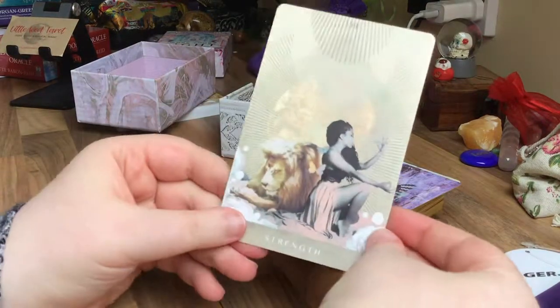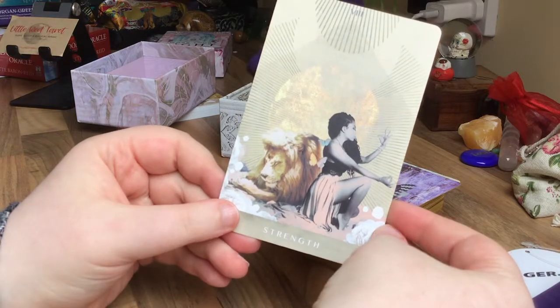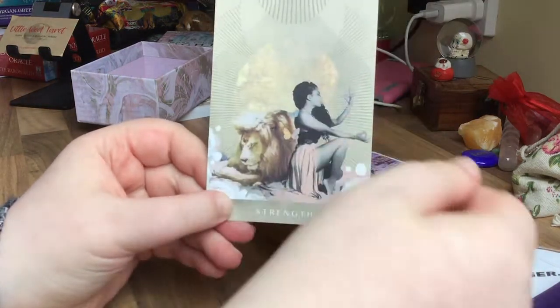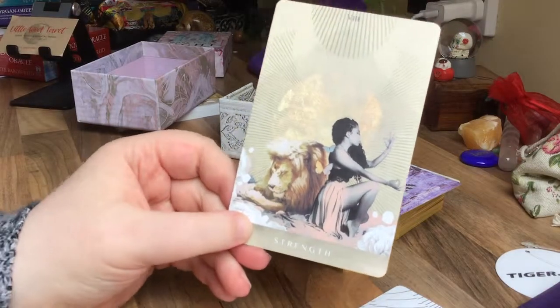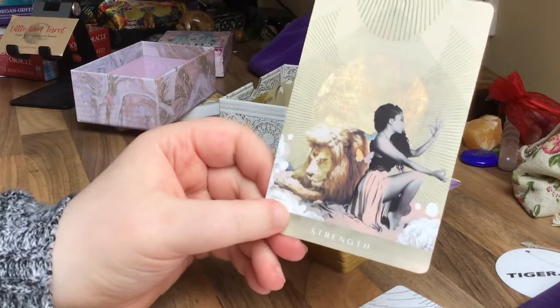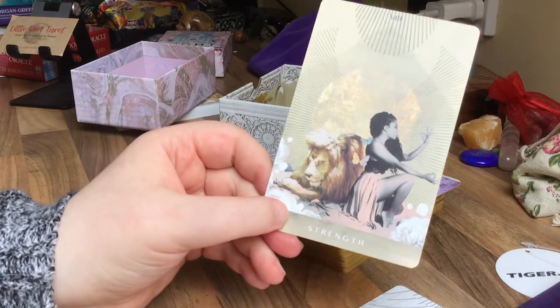Oh, the strength card, my goodness. I like it. I love how there's this African lady here as well, and she's doing this kind of yoga meditative state to calm the lion. Maybe say tiger.